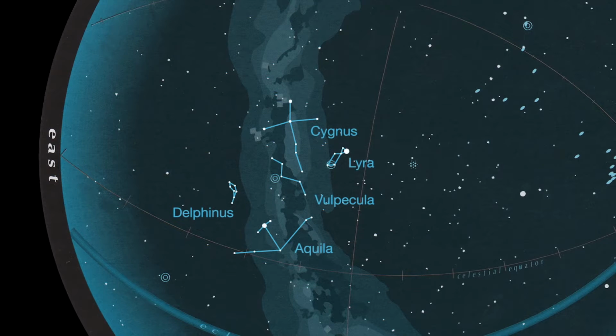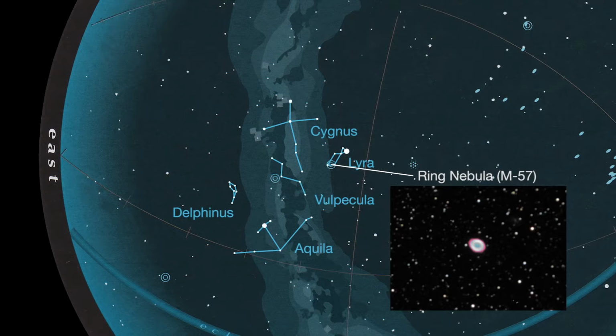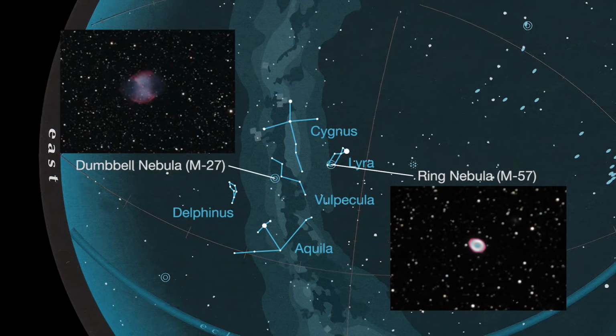M57, the Ring Nebula, is the remains from a shell of ionized gas expelled by a red giant star into the surrounding interstellar medium. It's pretty, too. Look in Vulpecula for the Dumbbell, another planetary nebula.